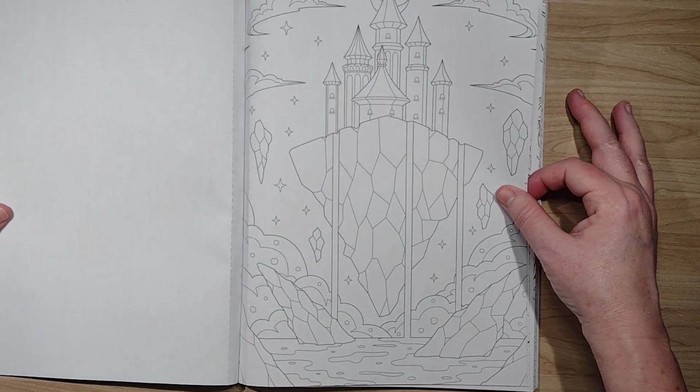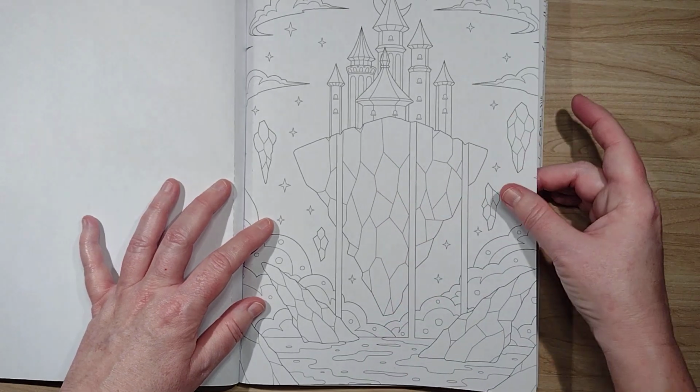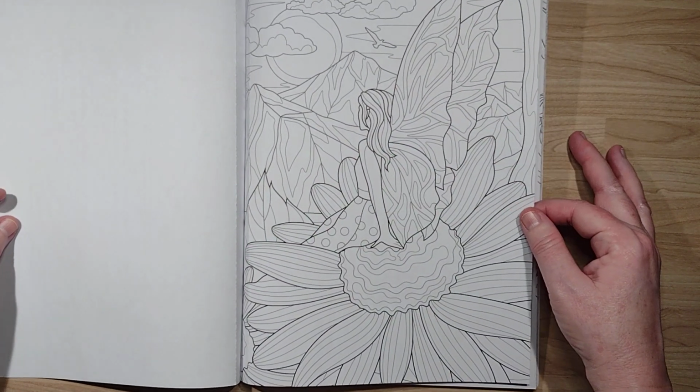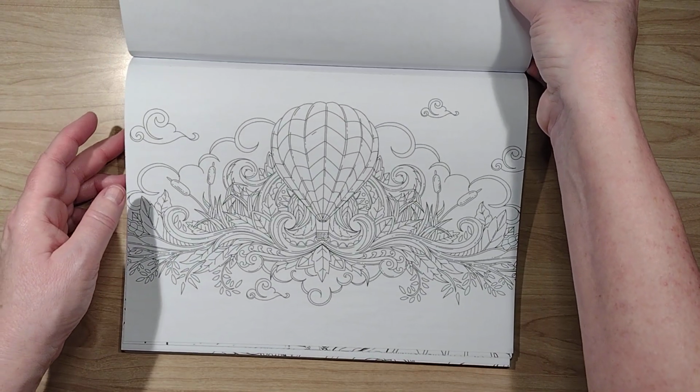And there's some that are a little more sci-fi in this book. This seems a little more sci-fi-ish than in the previous book. It has a slightly different feel to it. The same, but slightly different. I like it.